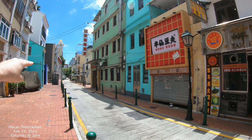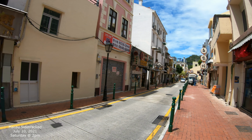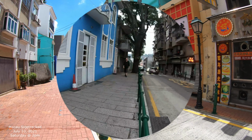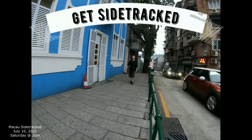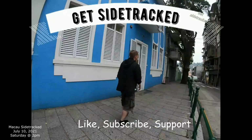We're gonna walk straight down that street. Give you a little context. This is more of that same street that we're not gonna walk down, but we are gonna check out this one. Go check out the road.